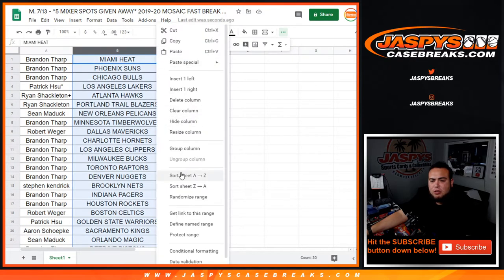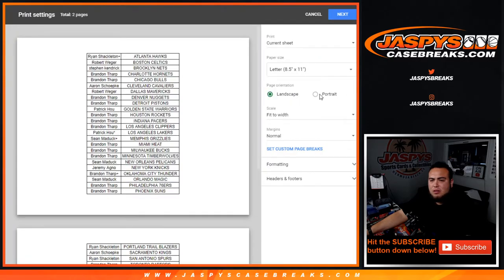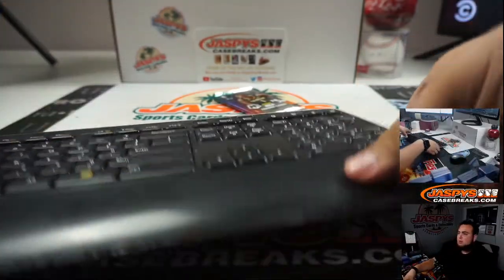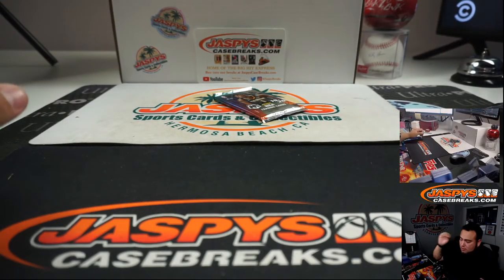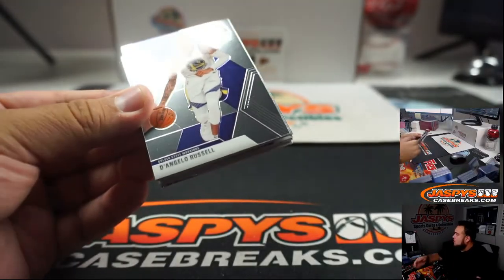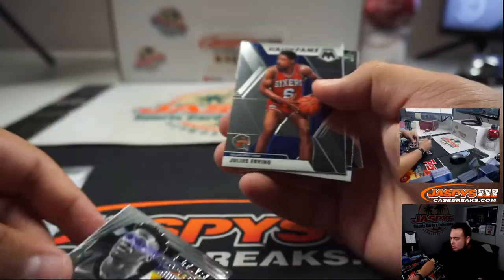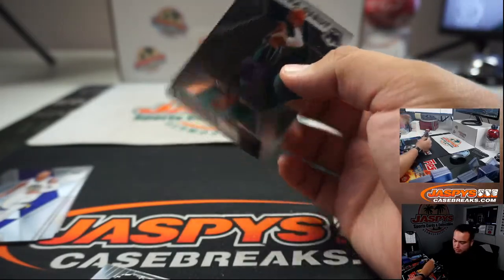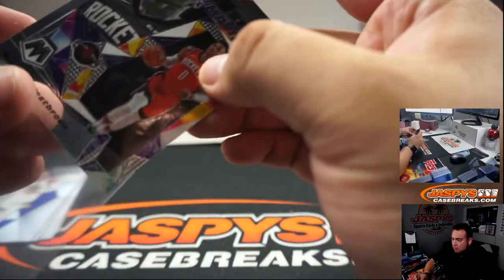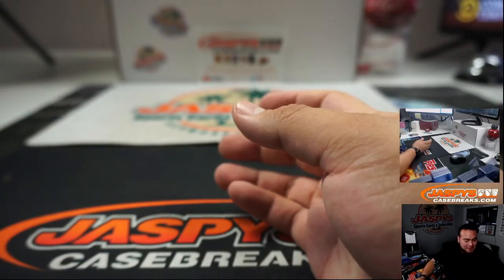Now, no one really trades in this, so let's close the trade window. Let's see what comes out of this one fast break pack. And then we'll randomize customer names and see who gets those spots in the mixer. Good luck, guys. Westbrook, PJ Washington Jr., alright, so nothing crazy out of here. Something's gonna pop out of those fast break packs, so I can feel it.